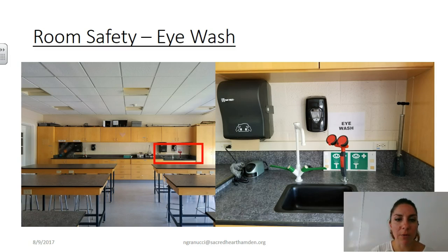The eye wash is going to be to the right of the room if you're looking from the back. You'll see a clear sign right there, and it's that red thing that's sitting right there. Those red things will flip out, and then if you press this button right here, water will start coming out. I test the eye wash station to make sure that it's working. Although I don't anticipate any eye injuries, this is where the eye wash is.